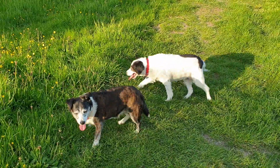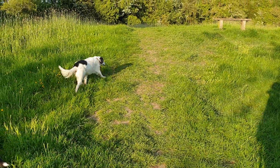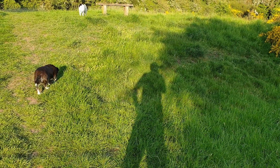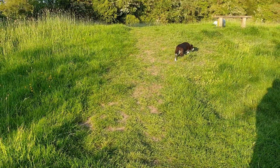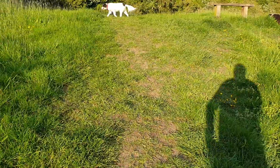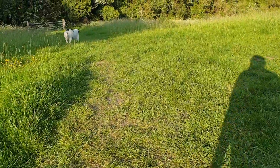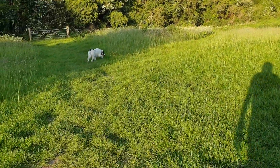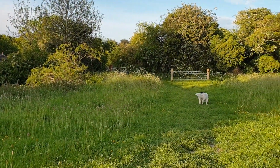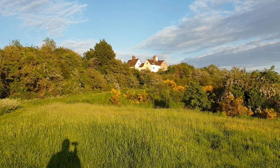Right then folks, we're nearly at the top now. There's only one suggestion that I'd make to the people who look after this place, is the top of this bank here could do with a set of steps really, because in the winter it gets a bit slippy. Right, in front of us is the way we came in. That's a better view of the lodge house.